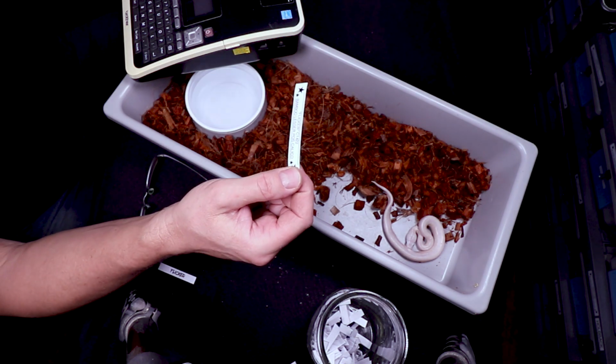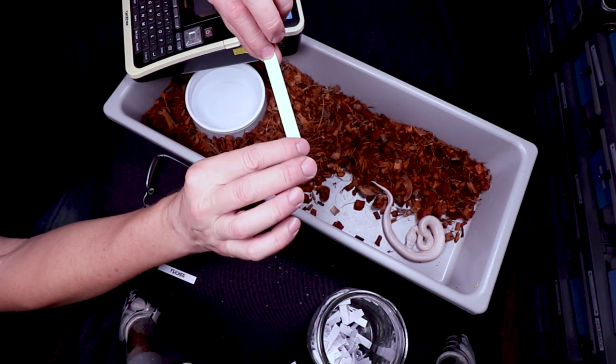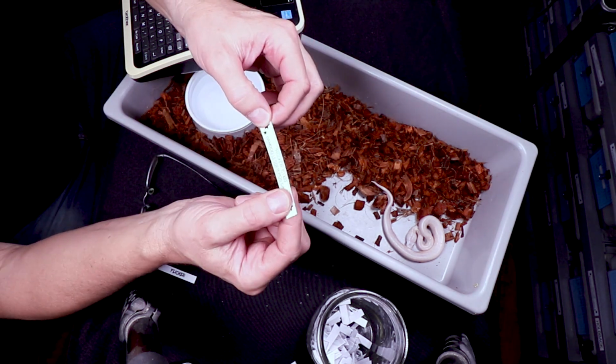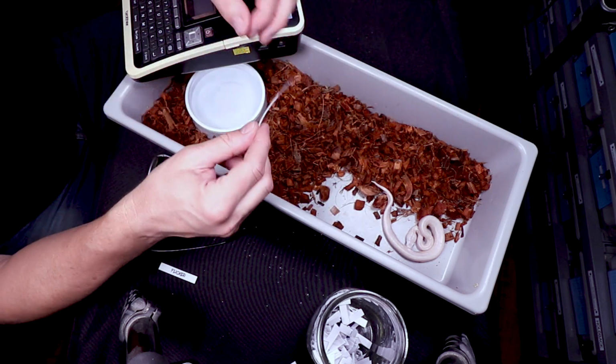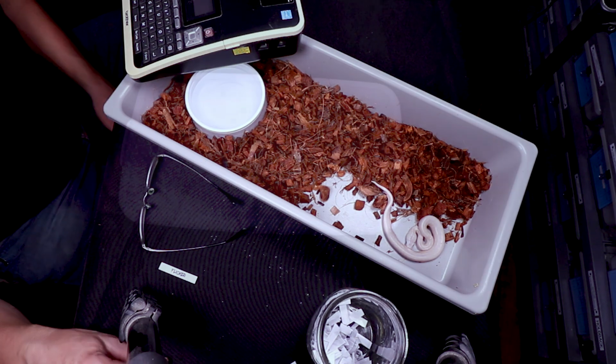And if I actually decide to hold this back, I'll make a magnetic backing for this, and I'll move it with the snake. But normally I just do a sticky tape and then keep them in the same tub in the same spot on the rack until I actually sell them. That's kind of my system.